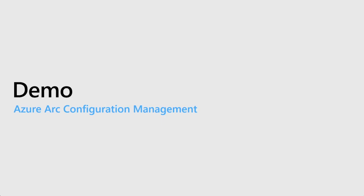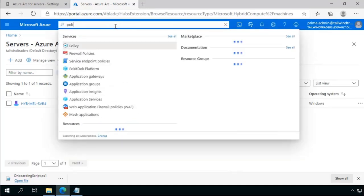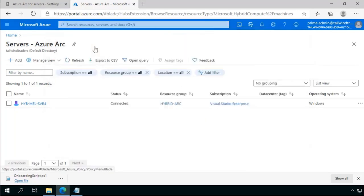So let's have a quick demo for Azure Arc Configuration Management with Azure Guest Configuration Policies. So here I'm back in the Azure portal, and you can see here the machine we recently onboarded to Azure Arc, and it again shows up as an Azure resource. And if we have a quick look at that machine, you can see here the status of the machine is connected, it's joined to a resource group, to a subscription. So it is now an Azure resource. So let's switch to Azure Policy.